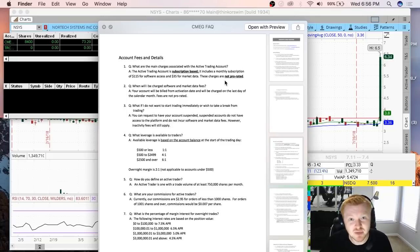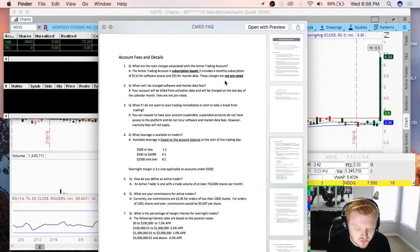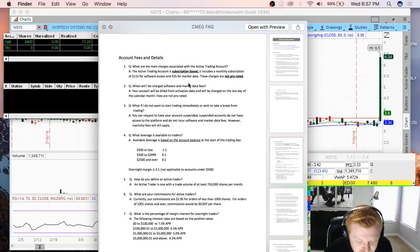You're going to really save money in the long term if you're using a broker that's charging you $5 a trade or $7 a trade, or like a couple years ago, it was actually $10 a trade with E-Trade and TD. But nowadays, it's just the $5 a trade with most of them. But CMEG is $2.95 for less than $1,000, and so I'm just trying to stick around 999 shares right now. That's what I'm sticking with. So if we go down here, it says it's going to be charged the last day of the calendar month. What if I don't want to start trading immediately? You can request your account to be suspended, so you don't get platform fees.